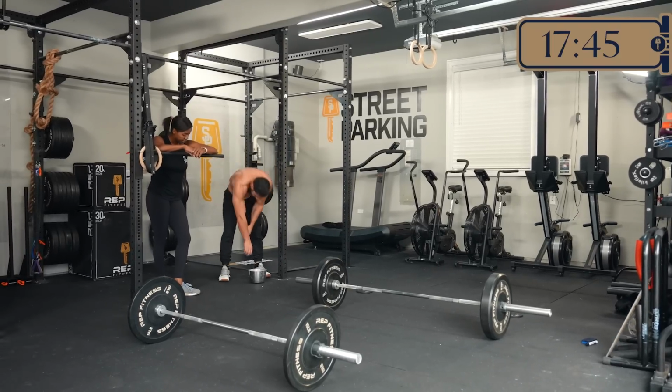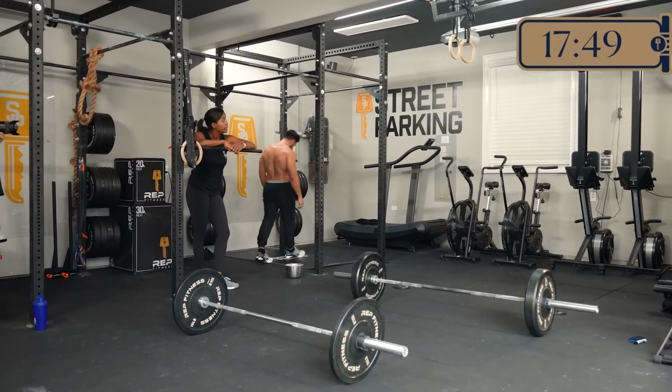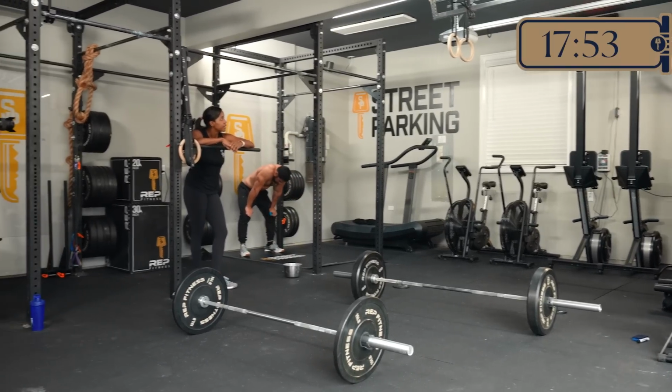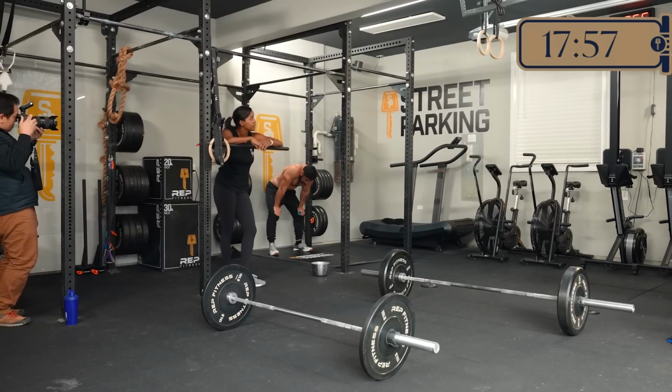Make sure you keep a nice, proud chest, flat back. Right on. Keep your belly tight as you're doing those rows, and just choose a smart weight. You shouldn't be having to jerk through the torso or anything like that to get those reps done, but I think that's a fine option in place of the pull-ups.